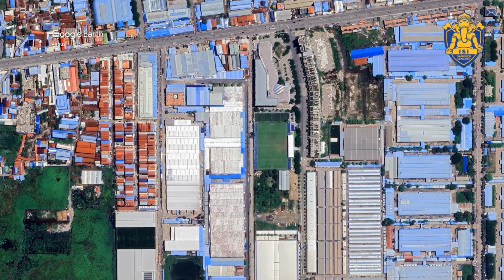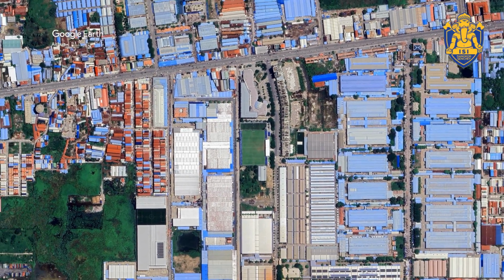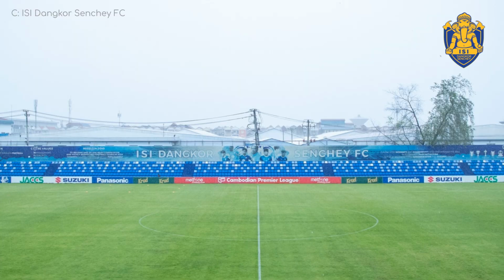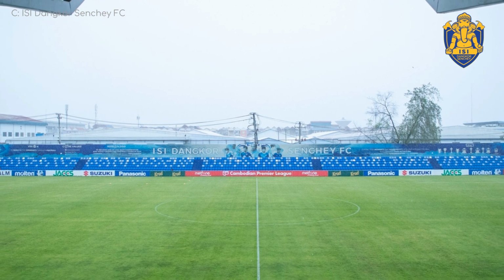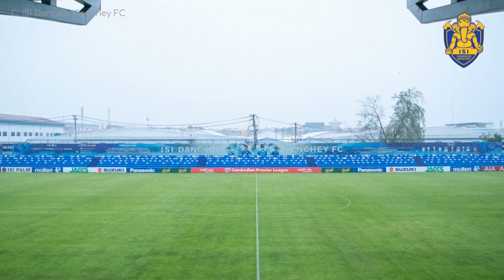Come to think of it, why are there so many blue-roofed factories in Asia? If you look at a Western industrial complex, the roofs are mostly white. Any Cambodian factory architects watching this video, let me know in the comments.